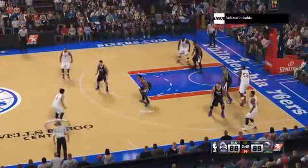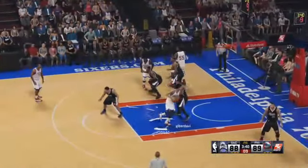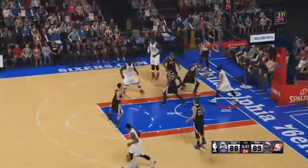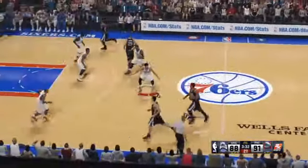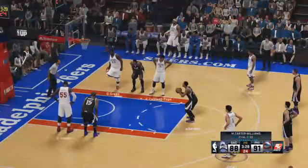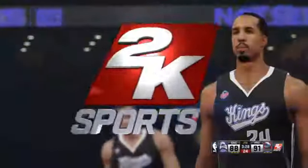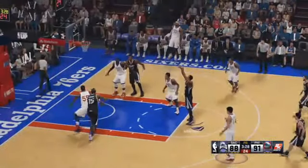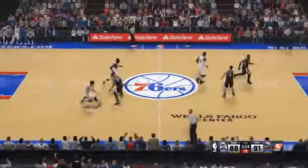Carter Williams with it. Laid in with a nice touch off the glass. And the 76ers lead by three. Here's Livingston. And no question, he got bumped on that shot. Definitely no room for discussion on that one. He misses the free throw. And he ends up missing both free throws. Boy, Kevin, his struggles continue. I think it's starting to get in his head now because he's normally a good free throw shooter.